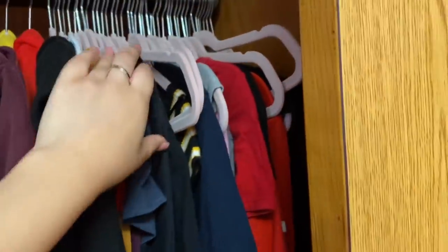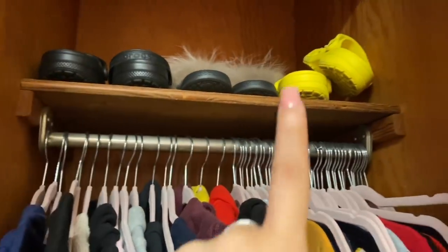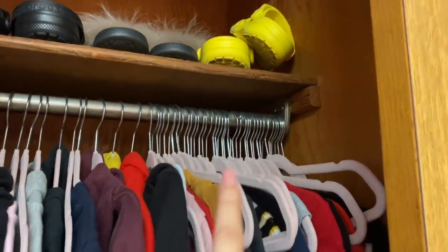But anyways, right here we have a lot of hoodies and just extra shirts hanged up. We have pink hangers from Home Goods, and then on top of that, I just have my black Crocs, my fluffy slides, and my yellow Crocs. And then right here, I just have a hamper from Dormify, and then I actually have a vacuum right there from Walmart. It was only $20, but y'all, that shit sucks everything right up. Literally the best $20 I've spent.